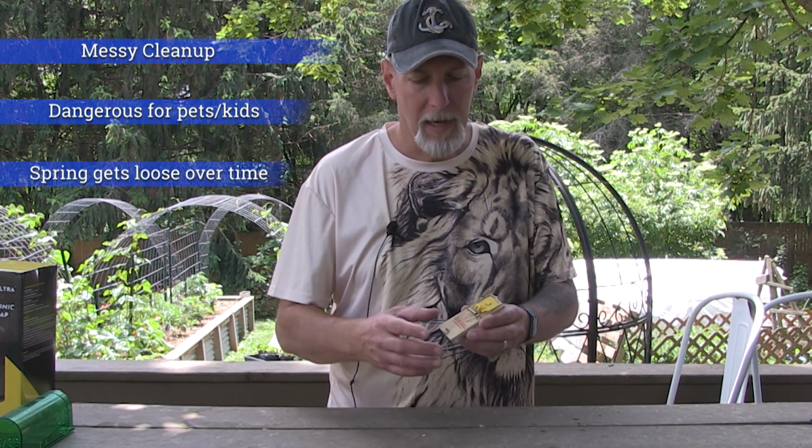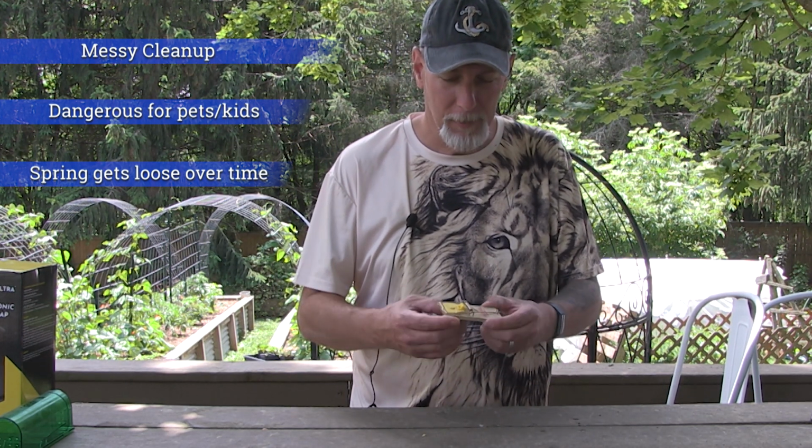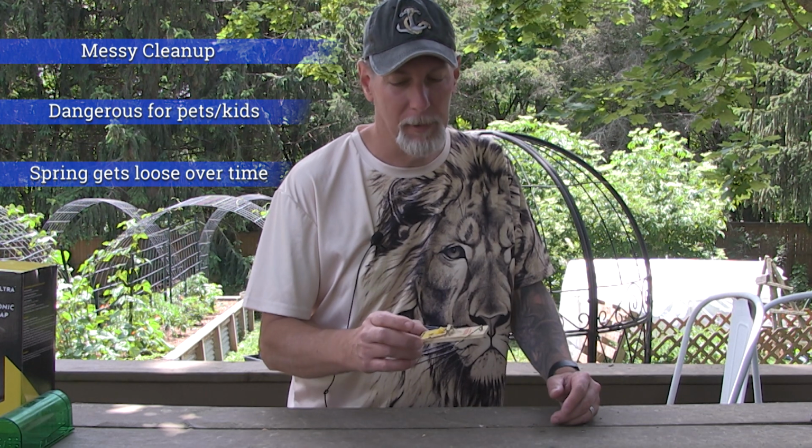And then over time, the springs start to get a little wonky. They don't work as well. Then they can get kind of scary when you're trying to set them up. Sometimes I might not get them on quite properly, and then when I go to set it down, it goes off and scares me to death. So there's that too. But you can reuse them and they are economical. So that's the old standard.